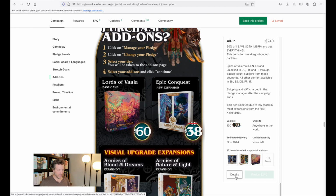It is the PNP files for Epics of Valerna, but that's it. Nothing else. There is also a novel called The Rise of Itza. It's $19 as an add-on, and those 2 things are not covered here in the add-ons on this page, but if you were to click on details, you would see them there.